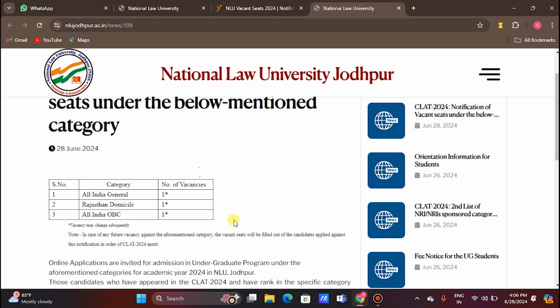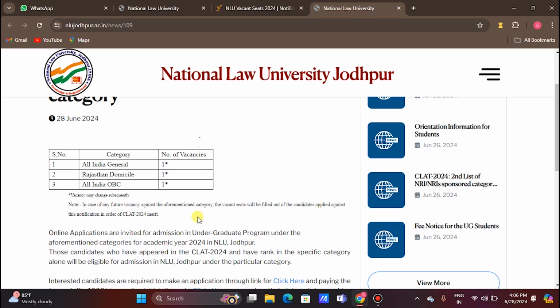NLU Jodhpur has given three vacant seats: one under the All India General category, one under the Rajasthan Domicile category, and one under the All India OBC category. So under three categories, you have one vacant seat each, a total of three vacant seats.